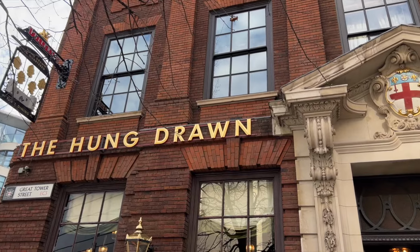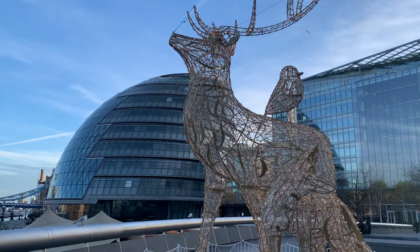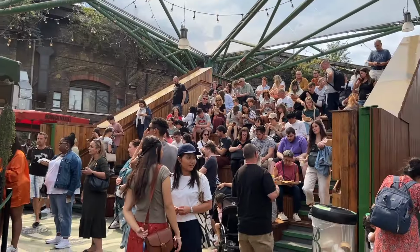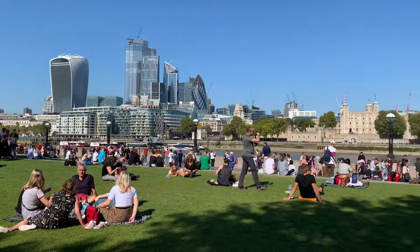What's one of the biggest problems that people have when visiting London? It's how to see everything in such a short period of time. And the problem is people don't realize how big of a city London actually is.